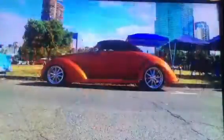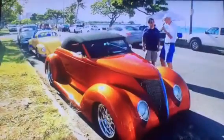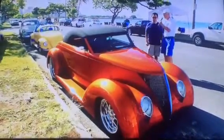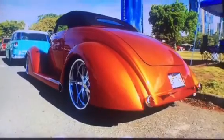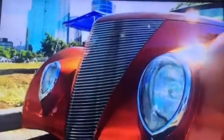I love it. One of the great cars that caught our attention is owned by Byron here, and tell us what it is. The 1937 Ford. I would say it's been slightly modified. Yeah, it's a Wild Rod. It's just a fiberglass body kit, and it's all done by Wild Rod. It has a small block 350 Chevy, full frame, 4-link, 9-inch rear end.